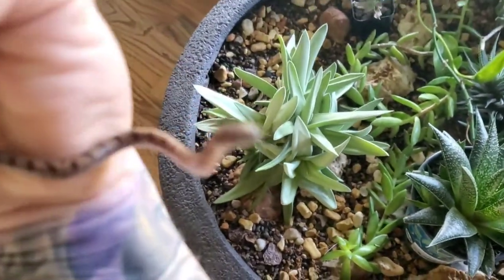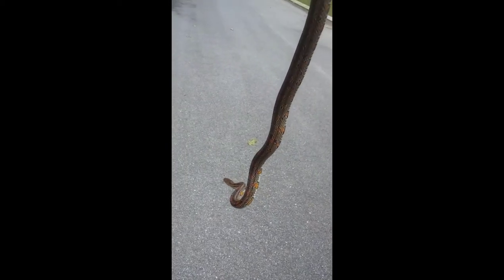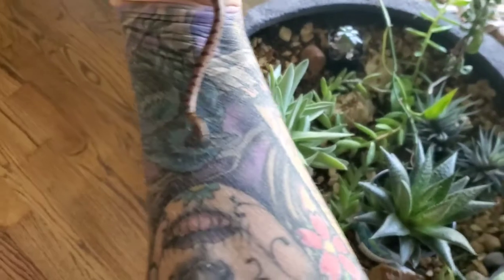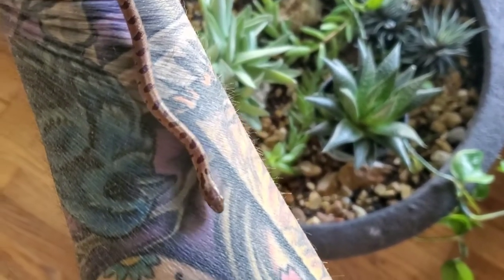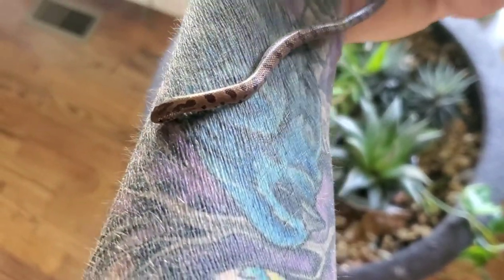If you were to look up the head of an adult corn snake, you would see that pattern on top right there. Come on, if I can get you close enough. There it is. Look up an adult corn snake, and then you will see that head pattern there. That's a common characteristic of this species.